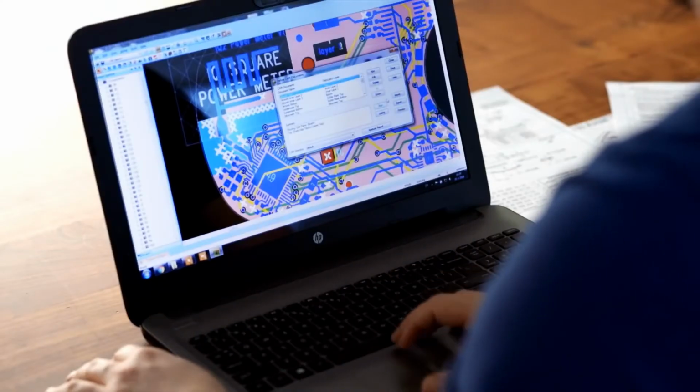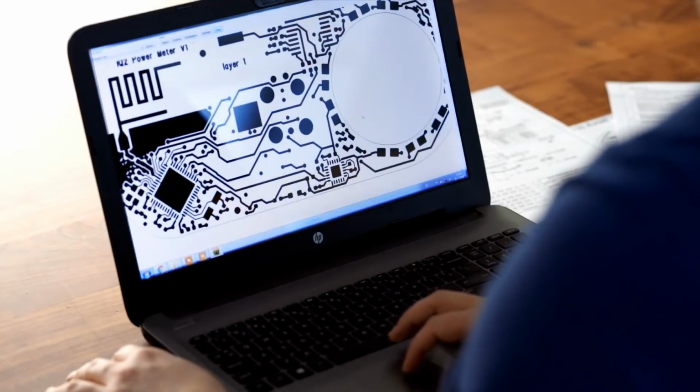But since we are product developers, we started out with the question, why are they so expensive? And is it possible to make a power meter that stands out? And well, it started off with this question, and we had lots of talks about it and drawings, and we ended up with a power meter which we think meets all those requirements.